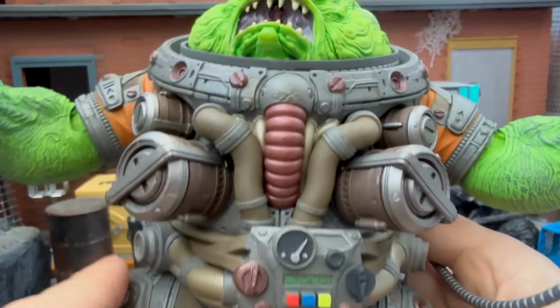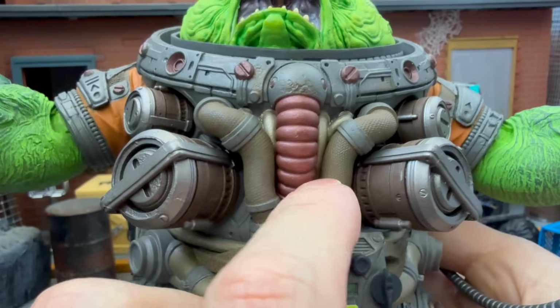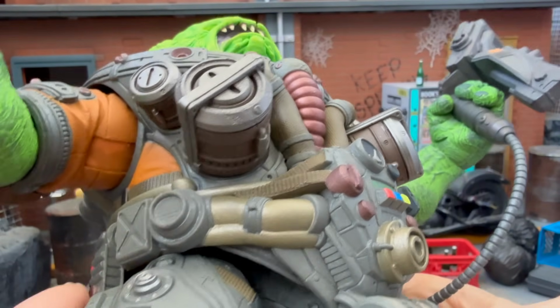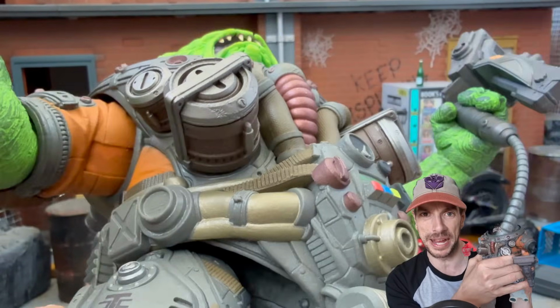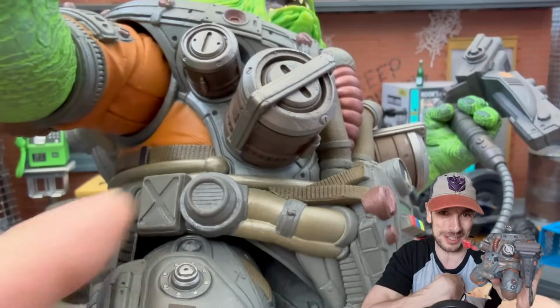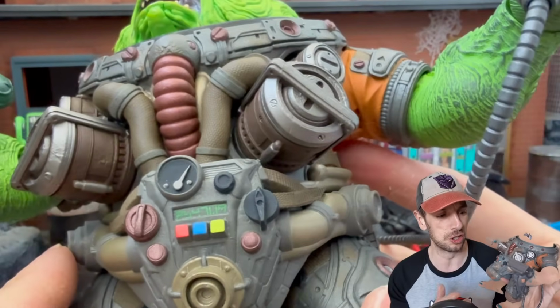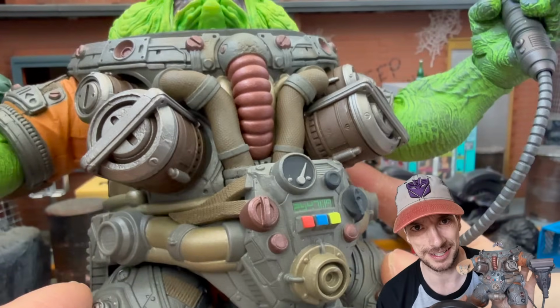One thing that I will say, though, is that it's all one solid piece. There's no separate pipes that move around, nothing that moves independently. It's all one solid bit of kit. So it would have been nicer if there was some separation of some things. It would have felt more like a functional, real suit. But no, it's a big old block of plastic. But it looks the business too.